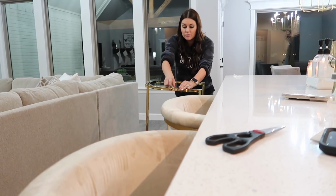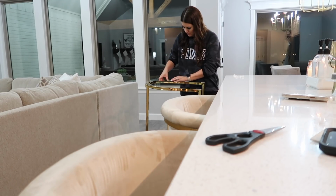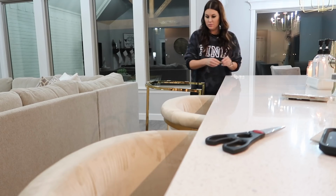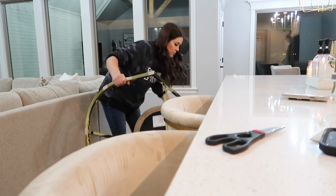You can see we're working at night because sometimes I do this when my daughter's in bed or in the shower, getting ready for bed. Definitely just figure out what time works for you. It's typically when the kids are sleeping, and just get as much done as you possibly can.